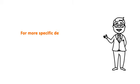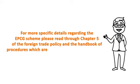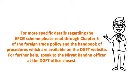For more specific details regarding the EPCG scheme, please read through Chapter 5 of the Foreign Trade Policy and the Handbook of Procedures, which are available on the DGFT website. For further help, speak to the Niryat Bandhu officer at the DGFT office closest to you.